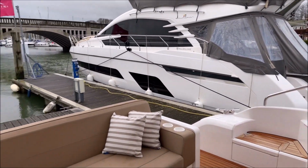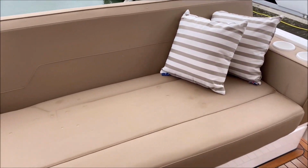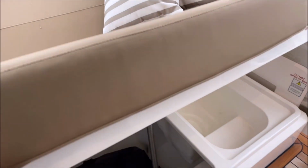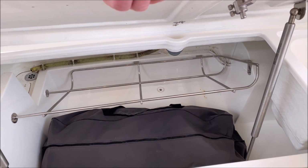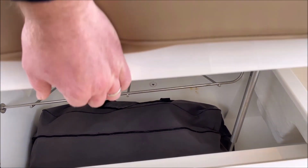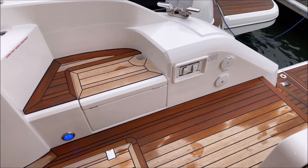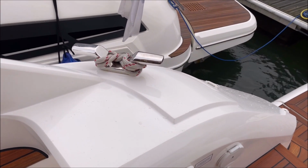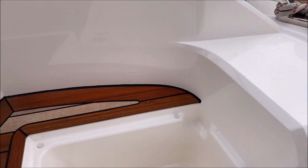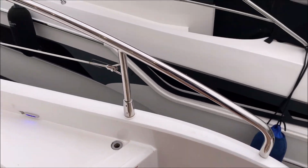With reference to storage, we've got this nice big double sofa which lifts up, and we've got a big storage locker under here. The stainless steel is a built-in fender rack. You've also got, on both sides of the boat, these cool little rope lockers. So the idea, you leave your stern lines attached to your mooring cleats, and then your locker can house your rope, so you've not got to tie it up out the way.